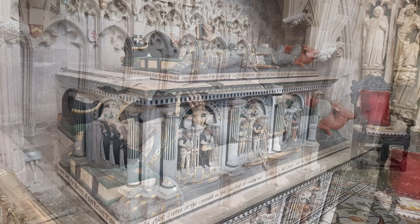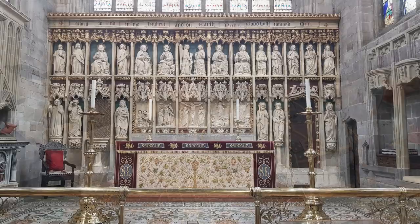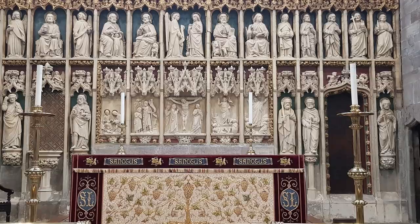The chancel was constructed between 1433 and 1447. At the eastern end of the chancel is the high altar with its richly carved altar screen. The screen predates the 15th century but was restored during the 19th century.